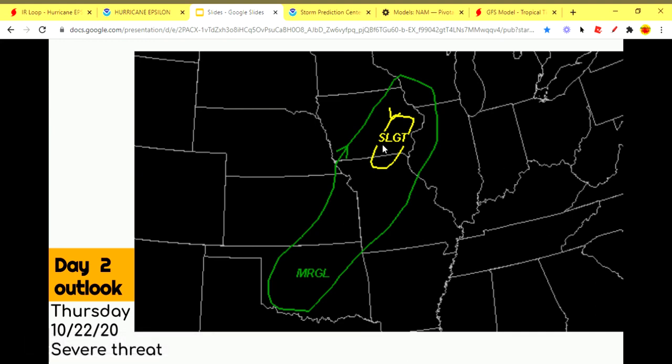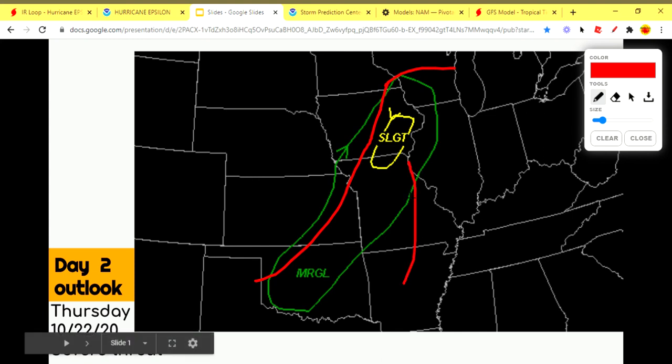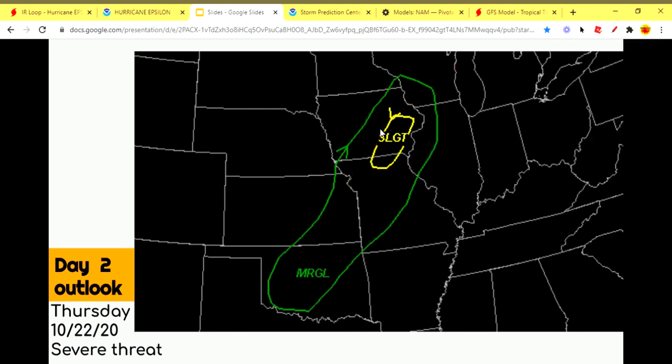I have a slight risk for areas of southeastern Iowa and northern Missouri, and I have a marginal risk going all the way down to Oklahoma and all the way up into Wisconsin. I think that we do have good enough severe weather ingredients in this part of Iowa, and I do think it's setting up with the cold front like this and the warm front up here. We have CAPE or ML CAPE of almost 3,000 in this area, and so we definitely have good enough severe weather ingredients for a slight risk in that area.